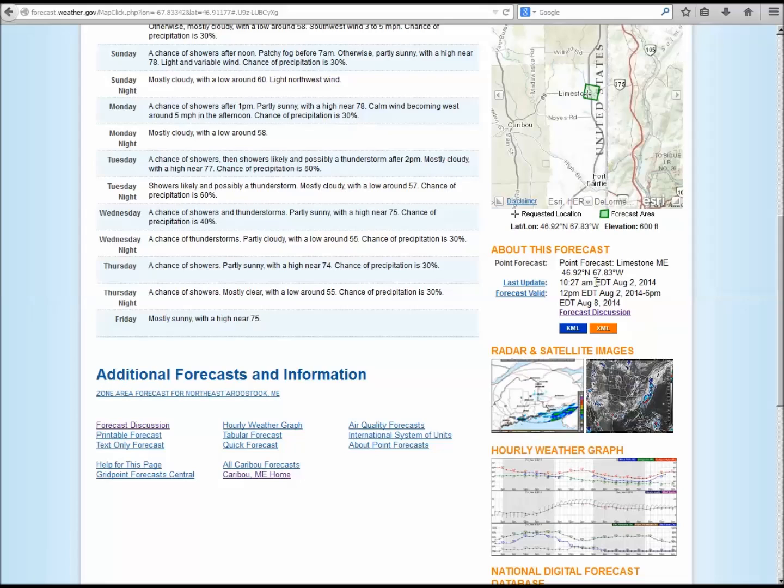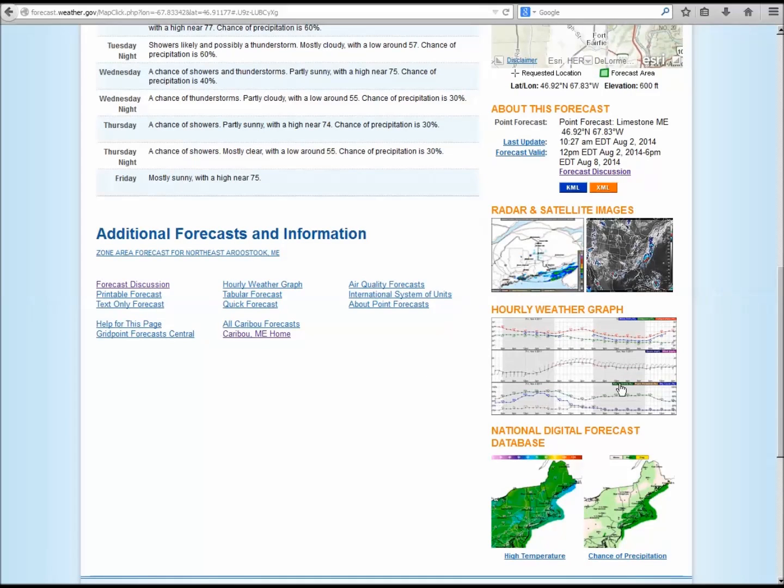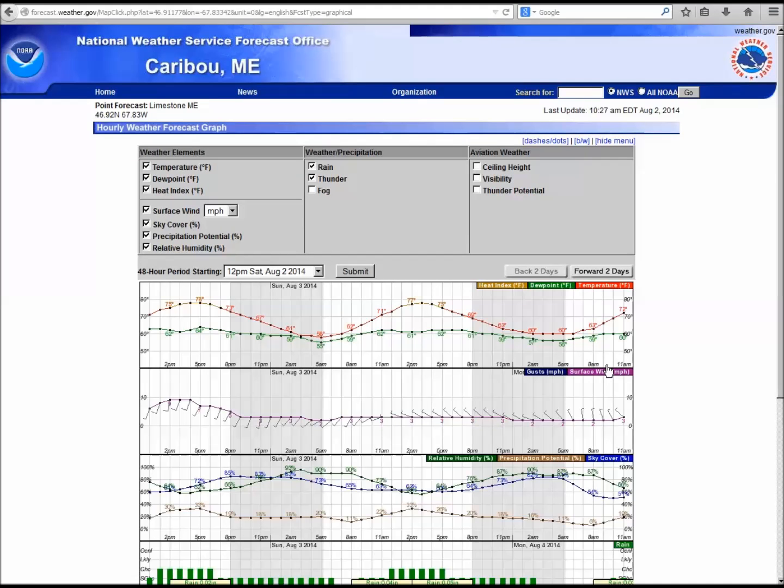And we do try to update the forecast at least every 3 hours to keep it really fresh, up to date. Also, here's a quick link to the satellite and the radar images. And one other feature I'll show that a lot of people like is this hourly weather graph. So let me click on this and just show what's here.